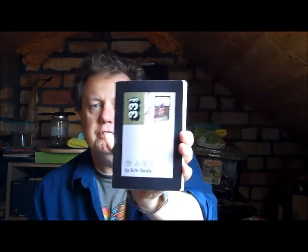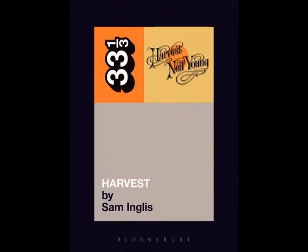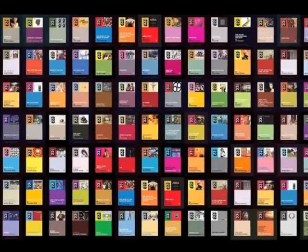Okay, here goes. So the book that James sent me was this. It's called Zeppelin Symbols by Eric Davis. It's a nice little book. There's a whole series of these books. Quite a nice little book.